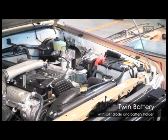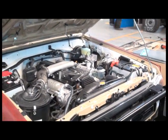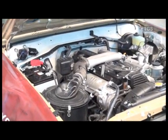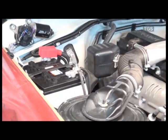TGS double battery conversion: a smart split charge system is fitted. This allows correct charging of the individual batteries dependent on their requirement.